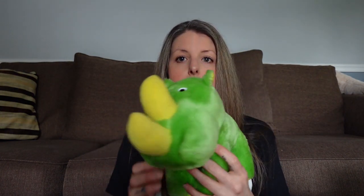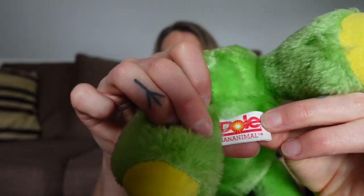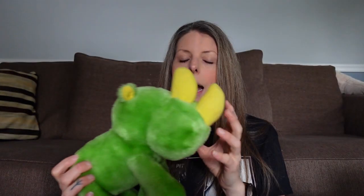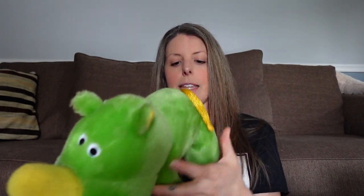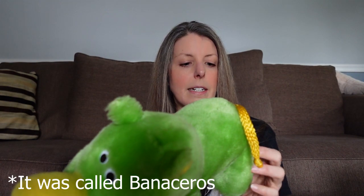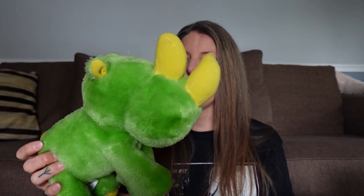So this next thing, this was actually my younger brother Neil's. It's a rhinoceros. It has bananas for his horns. And this was a promotion from Dole. If you can see the tag. And this was a bananimal. I believe that I call this Banoceros because it's a banana rhinoceros. I think they called it something else. I don't think his name is on here. No, but we're gonna call this Banoceros because he is a banana-nosed rhinoceros.